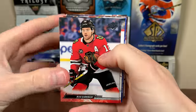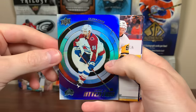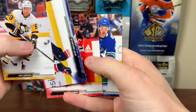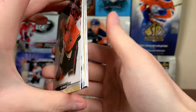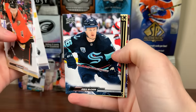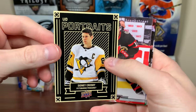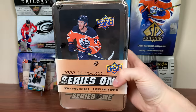Next pack up here, we got DeBrincat, Nico Daws, Morgan Rielly, and Sam Reinhart. Nazem Kadri, Gensel, Ovi, Hischier, and Hoglander. And a final pack for tin number 1. We got 8 packs, so should only be expecting 2 Young Guns in here. So there's Fowler, Binnington, Pionk, McCann, and Sid. Beauty portraits. There you go. Portrait of Sid. There's Batherson, Robertson, Peterson. And let's get on to the second tin here.